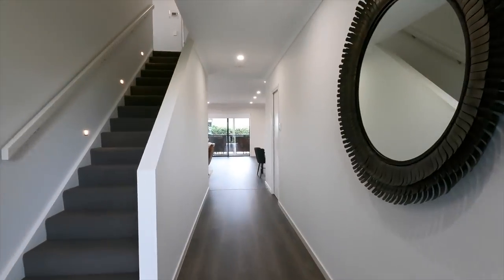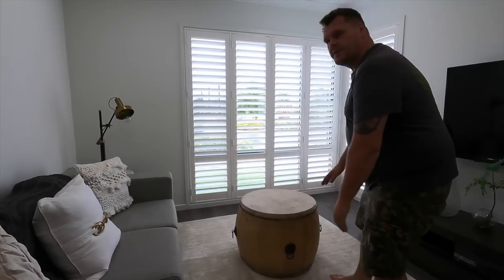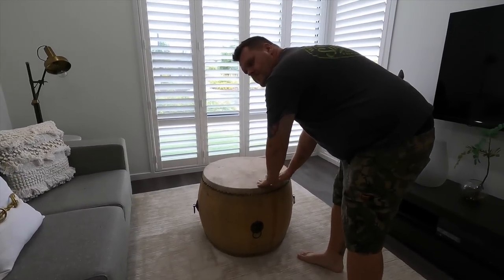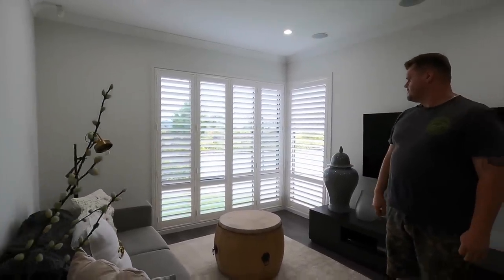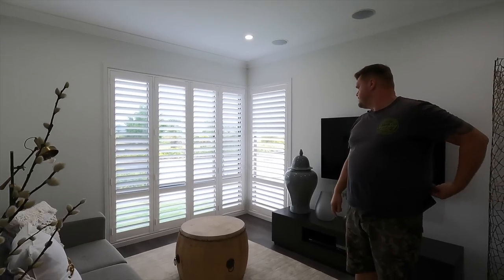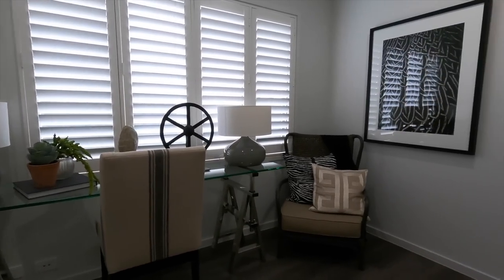So this is the Stylemaster double story at Harmony. Big drum. Ooh, I quite like these windows where they're... Plantation shutters, but white. No, I mean in the corner. Oh, so the actual window structure. We keep moving.